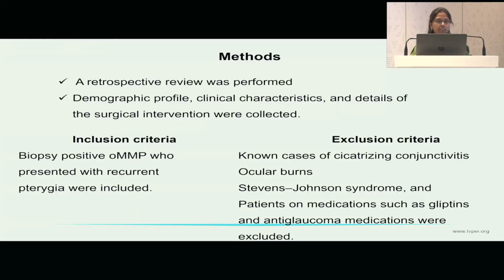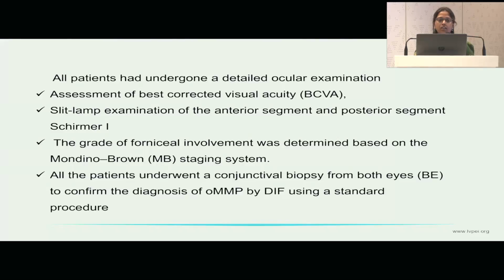And we have excluded all the other causes of cicatricial conjunctivitis like ocular burns, SJS, and patients on medications like gliptins, which are anti-diabetic medications, and anti-glaucoma medications. All the patients had undergone a detailed ocular examination, assessment of best corrected visual acuity, and slit lamp examination of both the anterior and posterior segment. The grade of fornical involvement was based on the Mondino-Brown staging system. All the patients who presented with recurrent pterygium underwent a conjunctival biopsy from both the eyes to confirm the diagnosis of ocular MMP by direct immunofluorescence using a standard procedure.